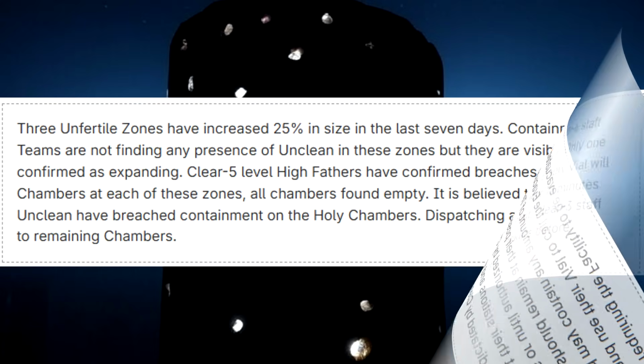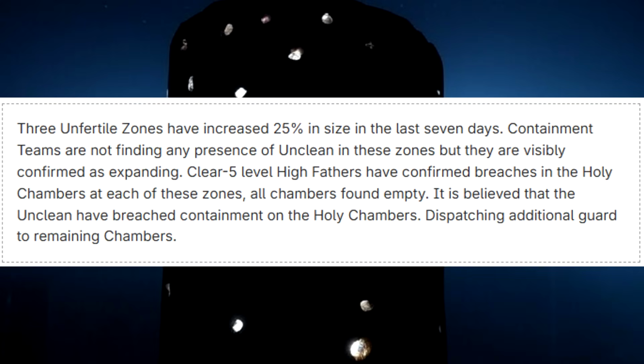Reports: 3 unfertile zones have increased 25% in size in the last 7 days. Containment teams are not finding any presence of Unclean in these zones, but they are visibly confirmed as expanding. Clear 5 high-level Fathers have confirmed breaches in the holy chambers at each of these zones, all chambers found empty. It is believed that the Unclean have breached containment on the holy chambers, dispatching additional guard to remaining chambers.